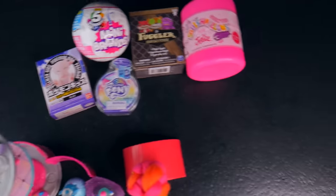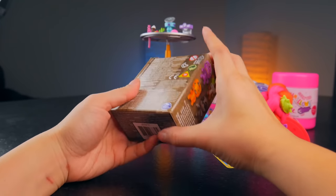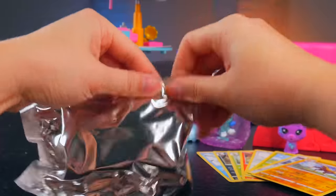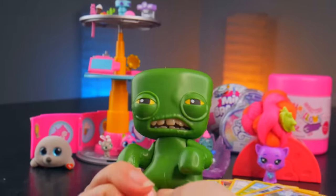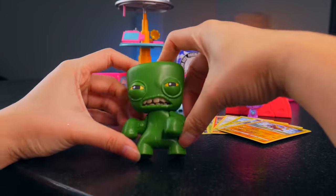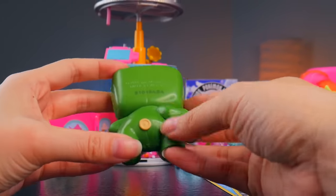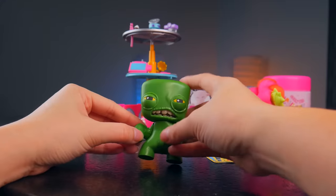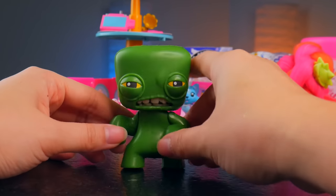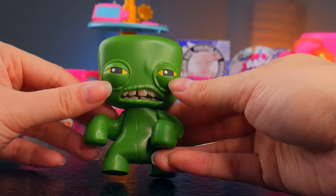Okay, let's go for the funny ugly monsters. We got the Fugglers here. I can't say I like any of these ones because none of them are very cute. Funny ugly monster needs love too. Okay, guys, I think I just found the boogeyman. I think this is a good representation of what a boogeyman looks like. Maybe not the button on his butt, but definitely ugly, scary, and looks like something that sleeps under your bed or hides in your closet.